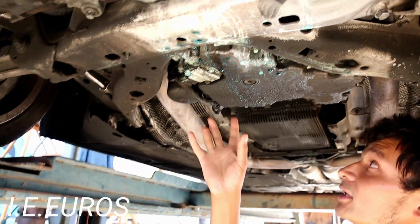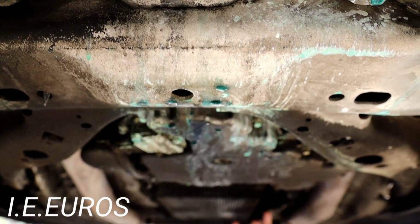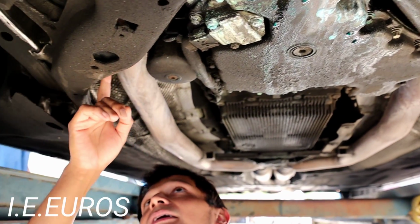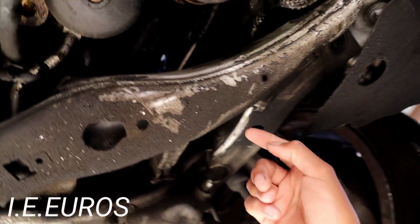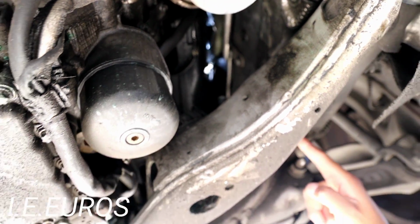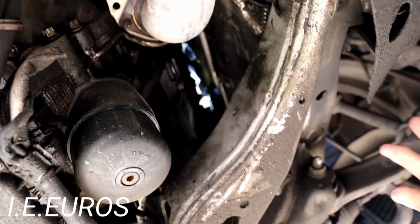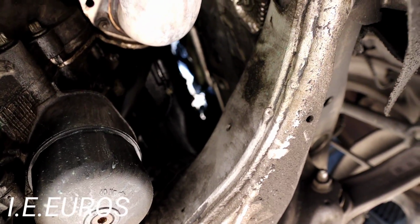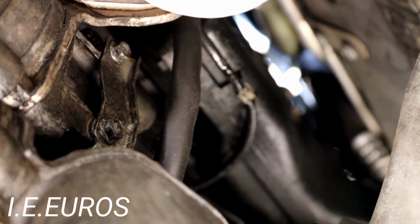We have some coolant and oil leaks, but they're very, very small. We don't have that many. You can see over here we have another wet spot of oil leak. That one is coming from the valve cover, which is not going to be a big deal. And yeah, that's pretty much it. The shock absorbers are still in good condition. So basically the car is in a good condition.